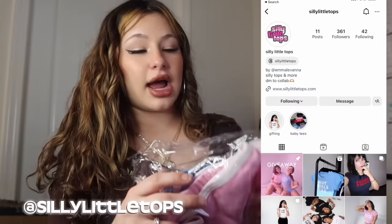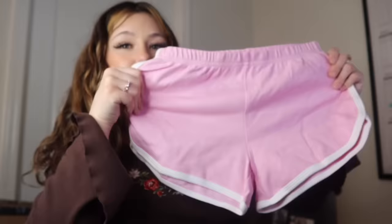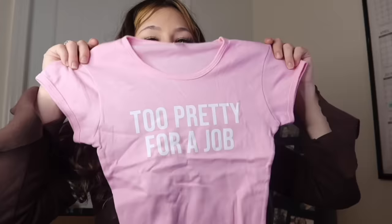Now I'm gonna show you guys what I got from this company, Silly Little Tops. I actually haven't opened these yet, so I don't know what these look like. Oh, these are cute. We just have like some cute little pajama like running shorts, and then we have another pair in blue. I'm probably also just gonna wear these to sleep because you can never have enough comfortable pajama boy shorts, you know. This shirt, what does this say?